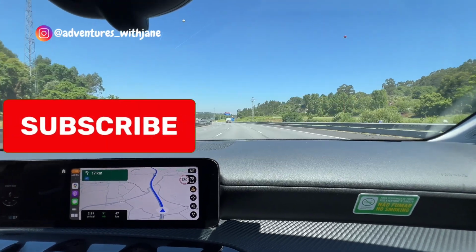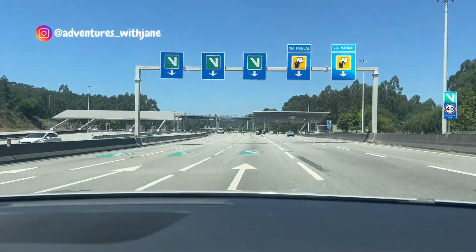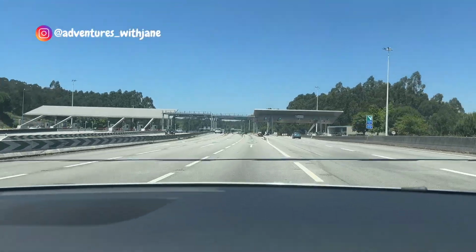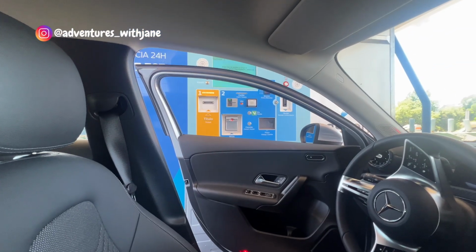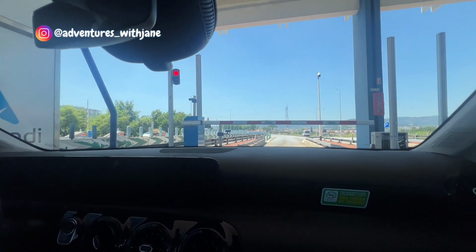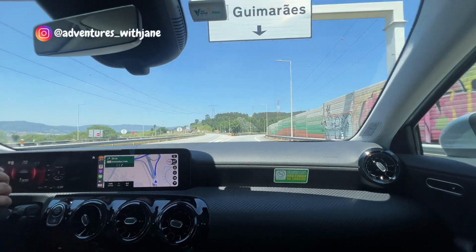By the way, one pro tip: if you're driving in Portugal for the first time, avoid the toll lanes that say via manual. Look for other lanes with green arrows, otherwise you might end up getting stuck like we did and not know what to do. But if that happens, don't panic. The local Portuguese are quite patient and kind. They will even come out of their car to help.